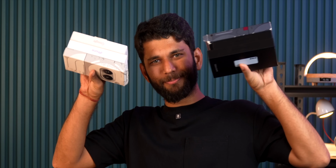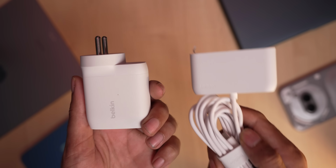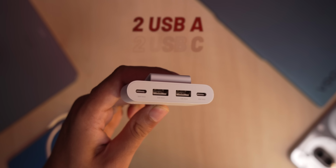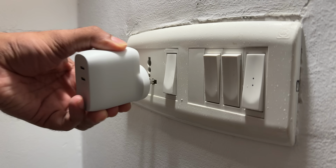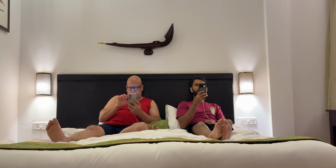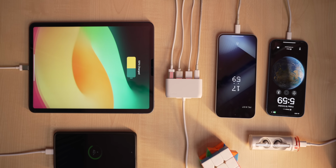Now since smartphone companies have become so good in caring for the environment, you don't get charger inside the box. So we got this Belkin 60 watt charger plus extender, and when you're traveling you have a dozen gadgets to charge. And if you are with someone special, they always want to charge their phone first, like come on. Now the adapter has two Type-C ports which can do 30 plus 30 watt charging. You also get an extender which is 2 meter long, and it has an additional 2 USB-A ports and 2 USB-C ports. So in fact you can plug in an adapter on one end of the bed and have the extender on the other side of the bed, so both person can charge simultaneously. And side by side you can charge up to 5 devices.